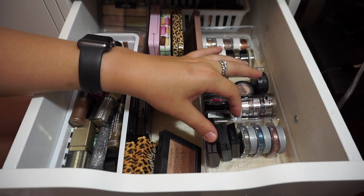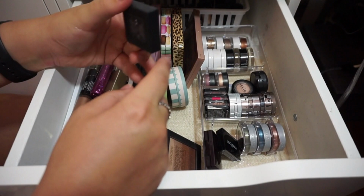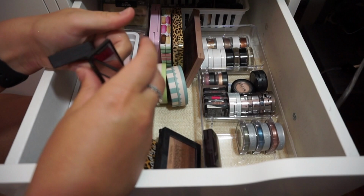So I've got the Laura Mercier, whatever this is. I use it for eyeshadow. Not sure what it's meant for. I've got a NARS eyeshadow that is so beautiful. This is in the shade Himalaya. And then I have a Smashbox eyeshadow in the shade Golden Hour Eye. Oh, it's a duo, actually. I got this recently in a Sephora Play box. So I'm going to keep those 3 and stick them in there.